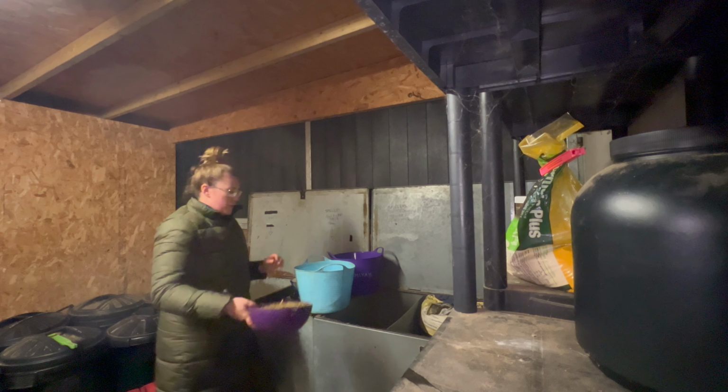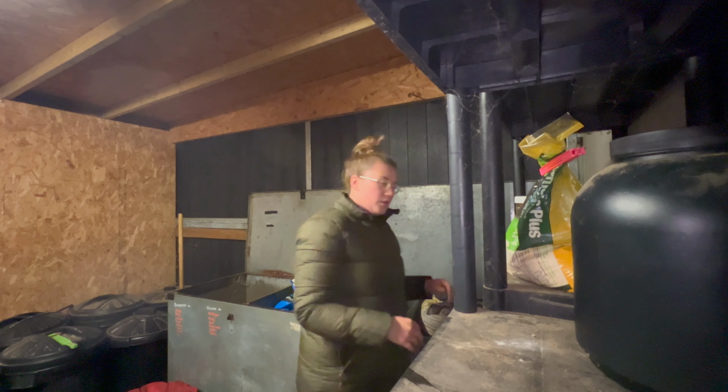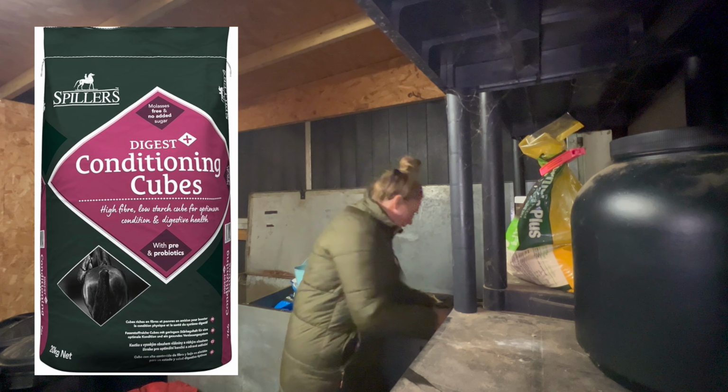I just give him a loose scoop of the Alpha Pro fibre, and then he also gets 1/4 of a scoop of conditioning cubes, which measures the same out as one of these cups. So he was getting his 500 grams.